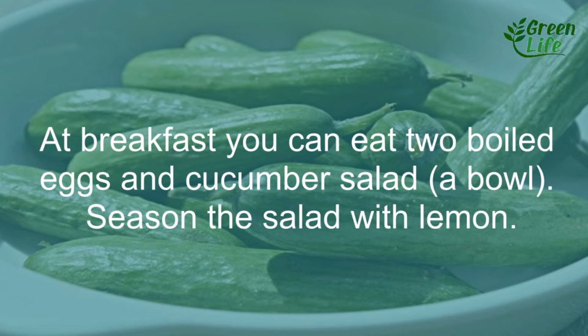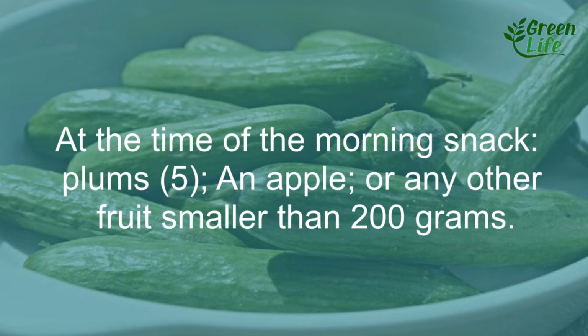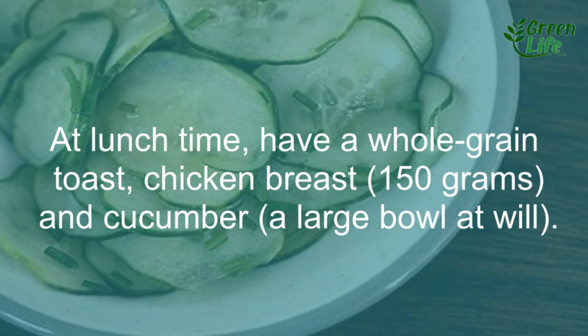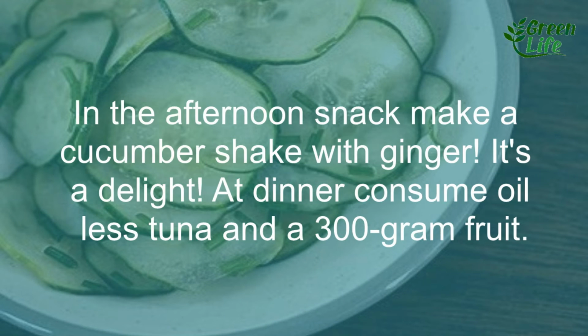At breakfast, you can eat 2 boiled eggs and a bowl of cucumber salad. Season the salad with lemon. At the morning snack, have an apple or any other fruit smaller than 200 grams. At lunchtime, have a whole grain toast, 150 grams of chicken breast, and a large boiled cucumber. In the afternoon snack, make the cucumber shake with ginger. It is a delight. At dinner, consume oilless tuna and a 300 gram fruit.